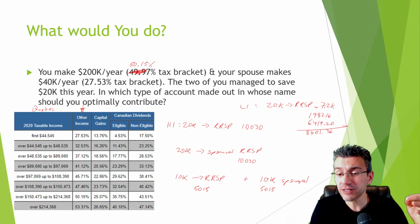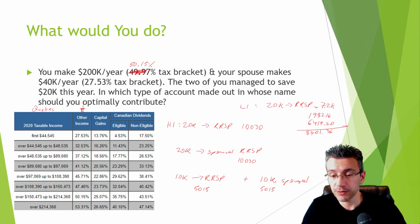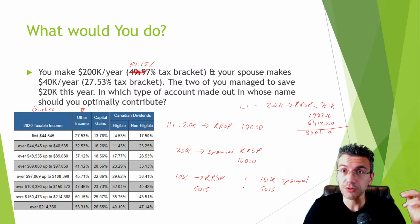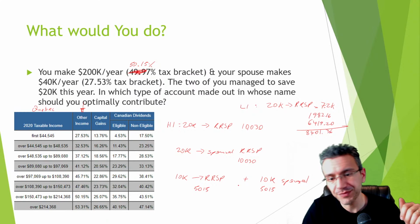And again, I use the word spouse, but this also applies to common law partners, by the way. Okay, so the same thing can be used for common law partners. You don't have to be legally married in Canada, at least, for this to work out. So whenever I say spousal, it's literally the same thing. You can open a common law partner / spousal RRSP. It's the same thing. Okay.